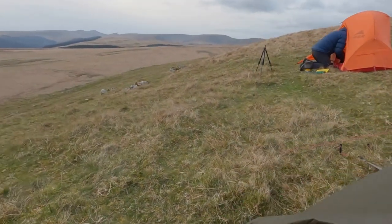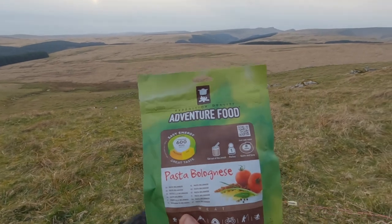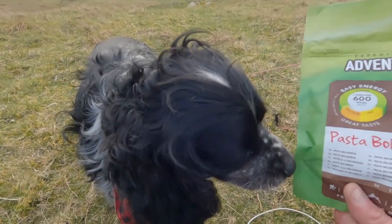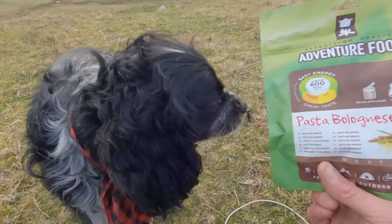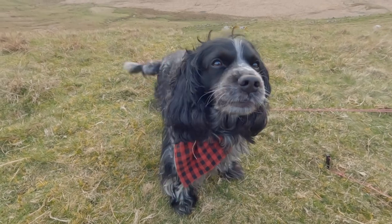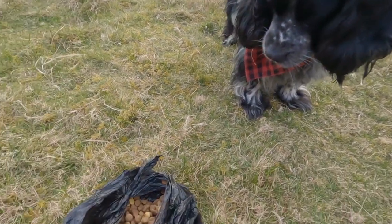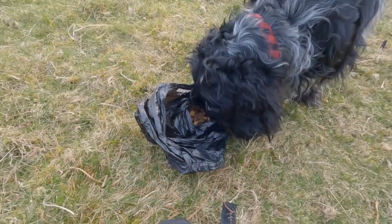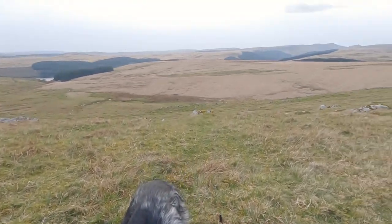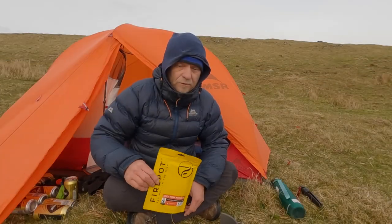Right, what's on tonight's menu? Nice and simple. Dehydrated pasta bolognese. He's actually sniffing the bag. You've had enough, boy. Right. Having his food, I'm having mine.